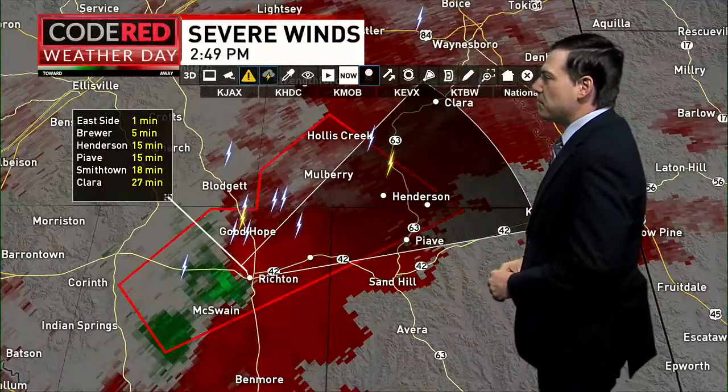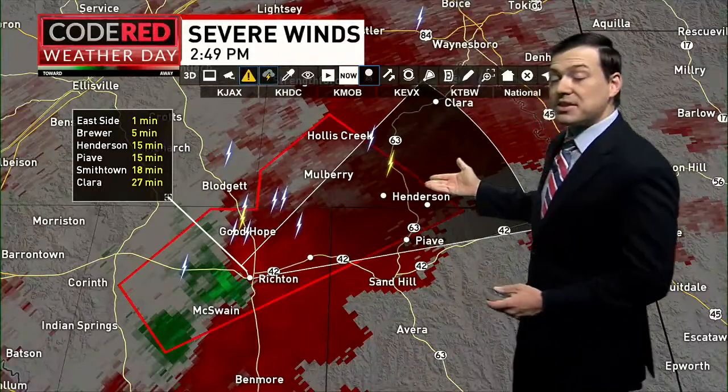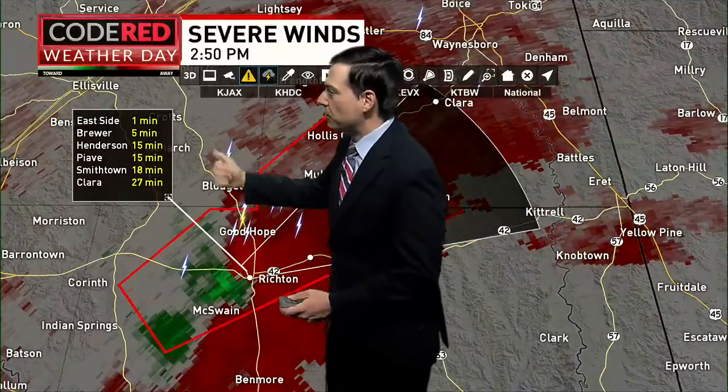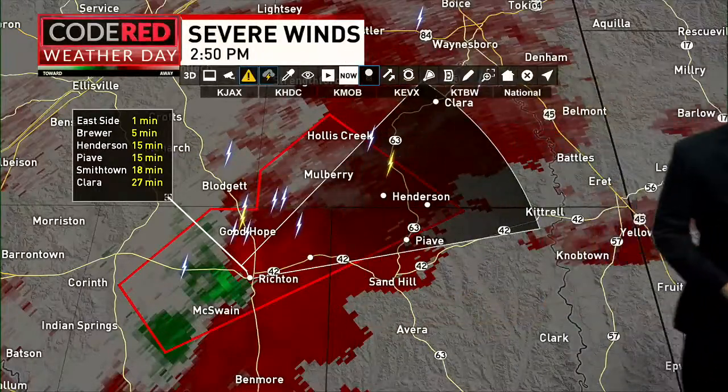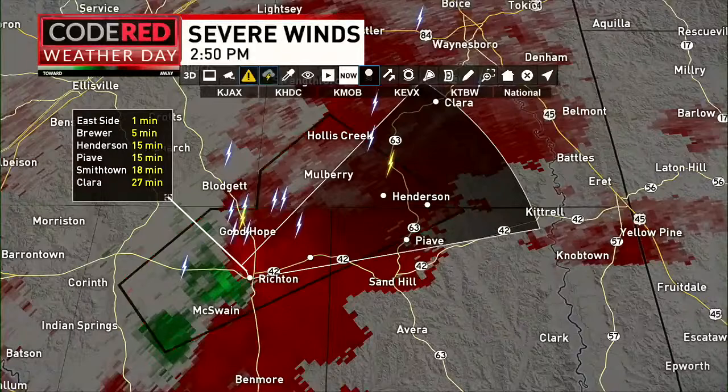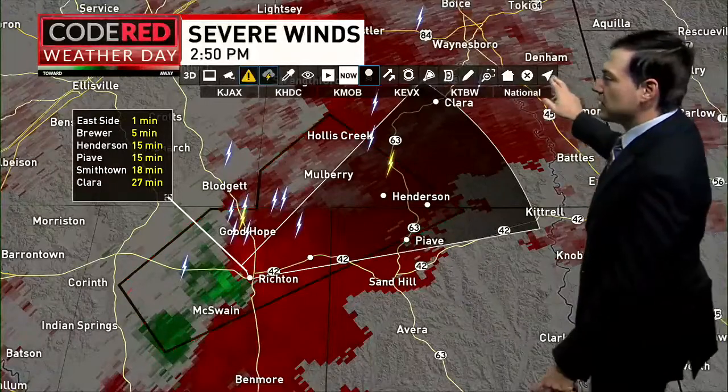Within the next 15 minutes in Henderson, which is just outside of the NBC 15 area, and in Piave, that also goes for the next 15 minutes. I'm going to check with the National Weather Service in Mobile and see if there are any new updates that they've posted here. And it looks like the National Weather Service, as of 5 minutes ago, is just continuing the tornado warning. So the threat of this storm producing a tornado does continue.